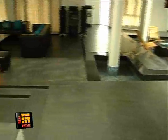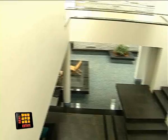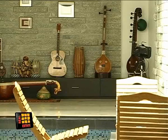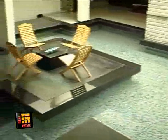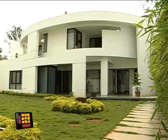For the Budigeres, it has been a quick, radical change from living in an old home to a modern one, from confined rooms to spacious spaces, from a house that saw four generations of the Budigeres to their own nuclear home, molded from black. With camera person Arun, Dev Parnacharya reporting for Realty Check.